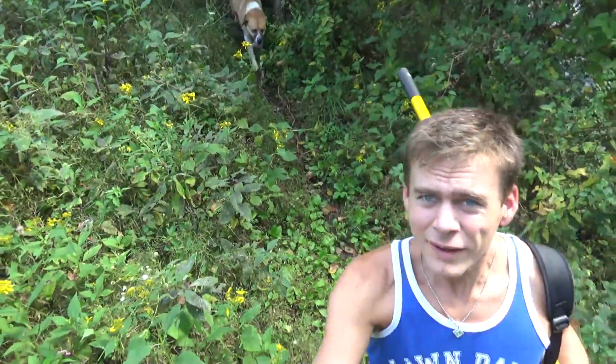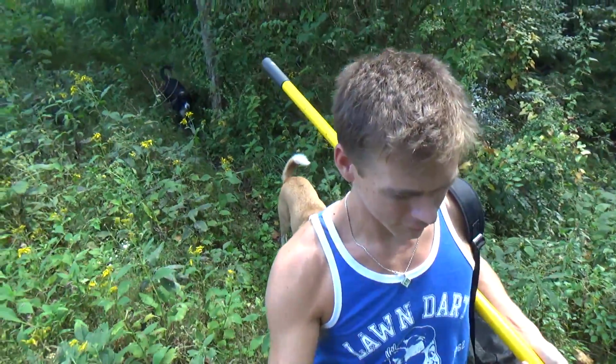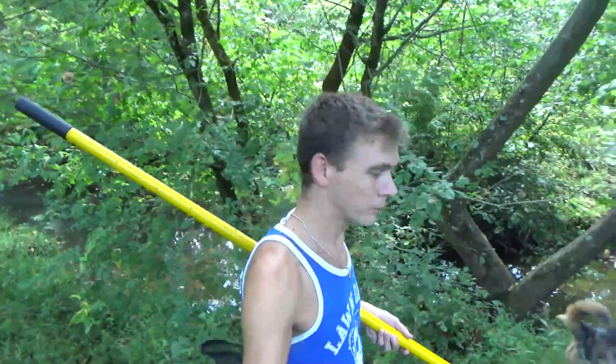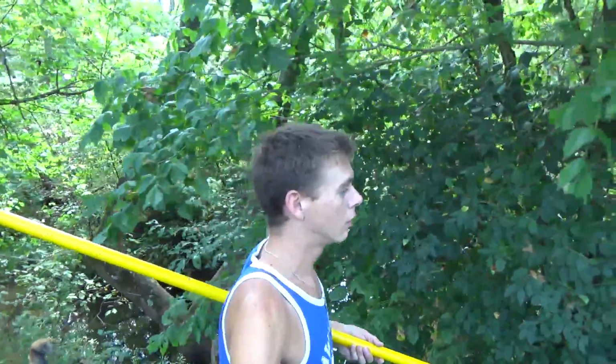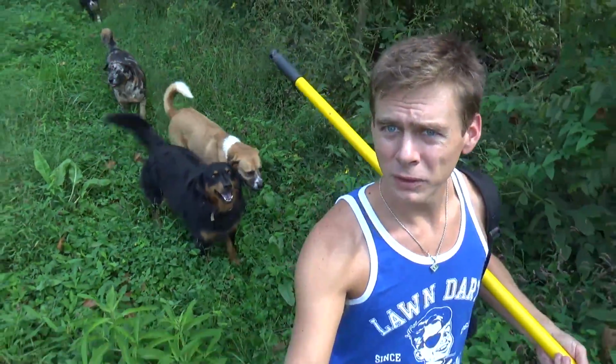See it. The dogs are coming to help look for some pawpaws and some spicebush. Walking right next to a creek. So, hey puppies, look, I got a trail of dogs following me.